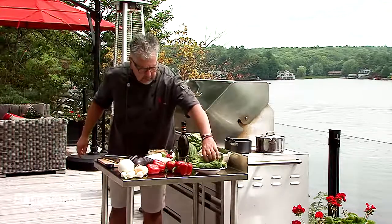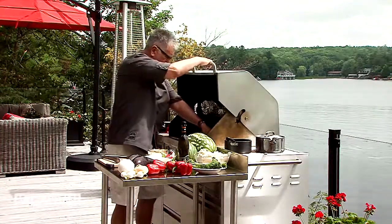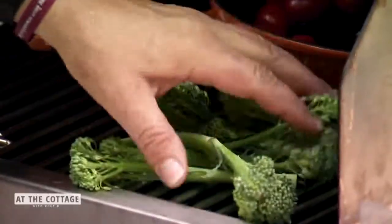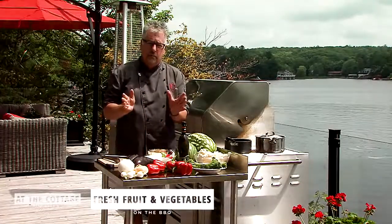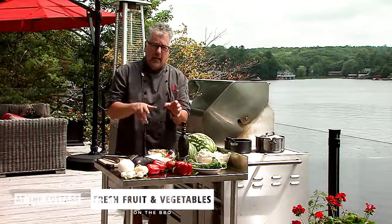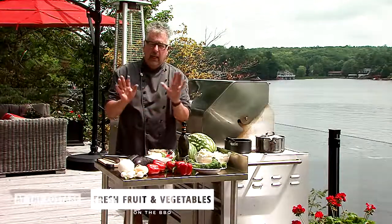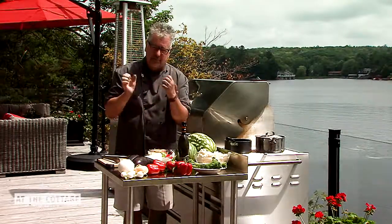We're going to take our broccolini. We're going to put that right beside the tomatoes. Now, if you have a wood-fired or charcoal grill, put the vegetables on there on the side, a little bit of radiant heat, let a little bit of smoke get into them, and you'll never go back to just eating regular vegetables. Smoky vegetables are great.